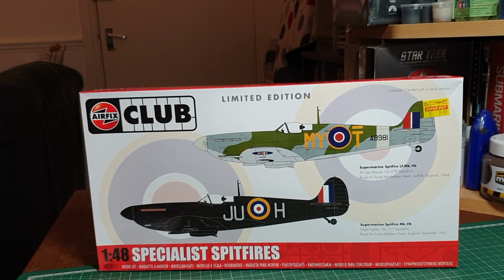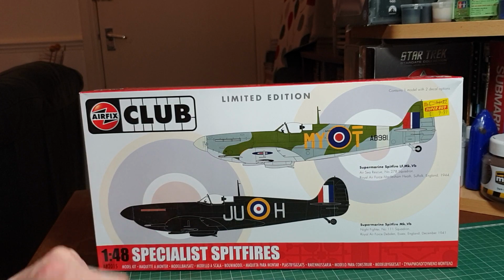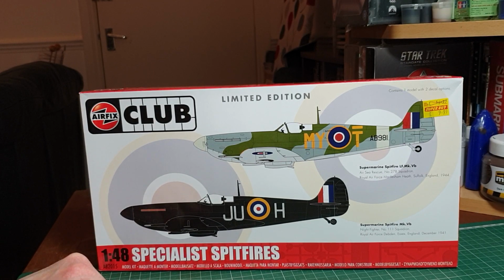So there you go. I've got another Spit to add to the other Mark 4 Spits I've got in my stash. Mind you, I haven't got a Mark 5. The only reason I actually bought this one really was because it's got the unusual combination of one in a night fighter scheme. Now, I didn't know that some Spits were actually in a night fighter variant, so that was quite surprising. So when I get around to building this, that's possibly the scheme I'm going to do it in, because it's quite an unusual subject.